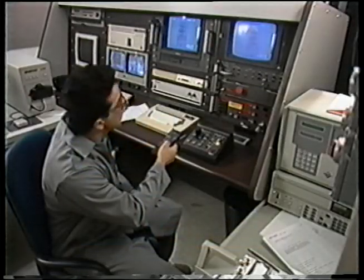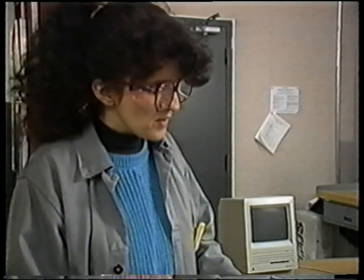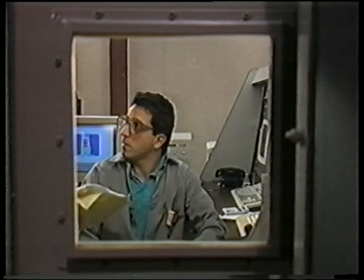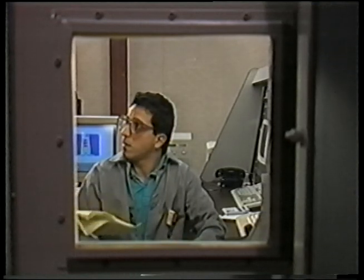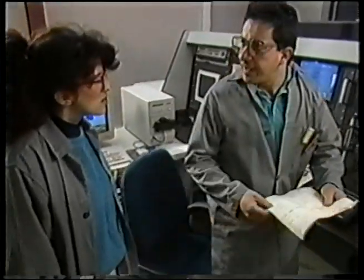Hey, Bill. What's up, Linda? You did a repair last month? Yeah, I repaired a broken window. Which window? Right here. It's not leaded glass, it's regular glass. You gotta be kidding. Come on, let's go.